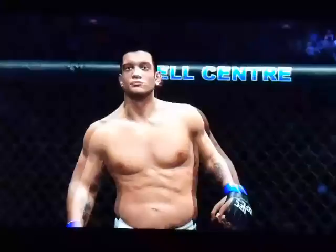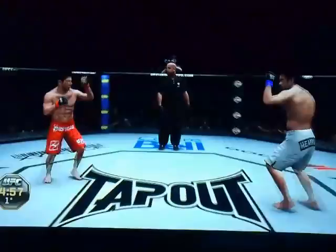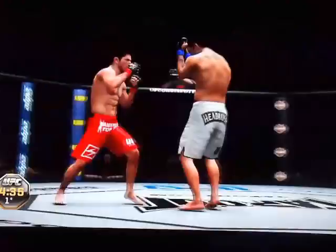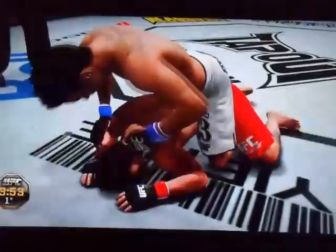Josh Grispi, Mike Brown. Round one is underway. Brown is cut open here, Mike. Push kick. He gets a takedown. Moves in a half guard here. Oh, he got reversed. Good sprawl. He's on top. He's got his back, Mike. Full hooks. He's able to slide out the back door, and now he's out of trouble.